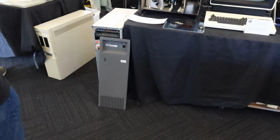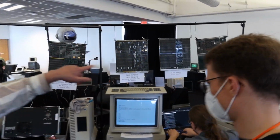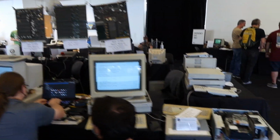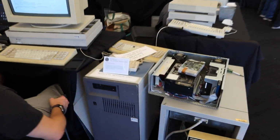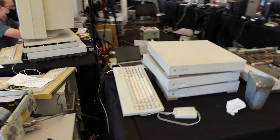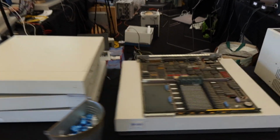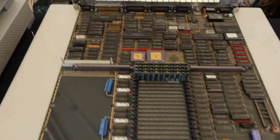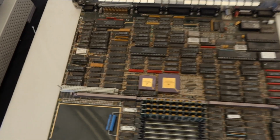There was a really large display of 68K based Sun machines. I think every model may have been represented here. Not all of them working, and several of them the people were trying to get working, especially one of the much older machines. There's a couple SPARCs there, older SPARCs. Look at all those SIMM sockets. Oh, so many.